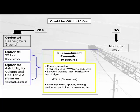So if we're using option two or option three, we have to have a planning meeting, and that would be with the crane operator, site supervisor, lift director, riggers, signal persons, everyone involved, and the utility owner, the power line company, to determine these voltages and the distances we're trying to maintain. If taglines are used, they need to be a non-conductive type of tagline. Also, non-conductive rigging would be the recommendation there as well.